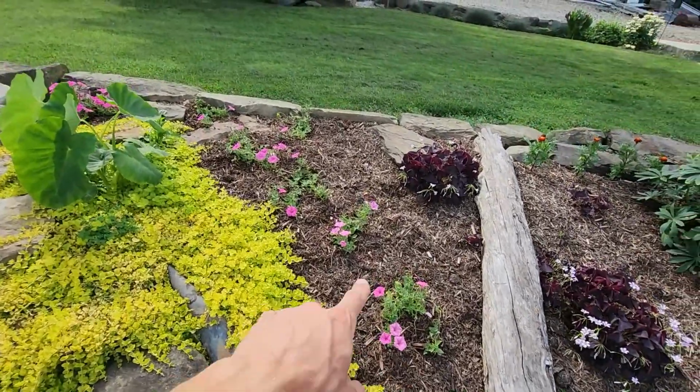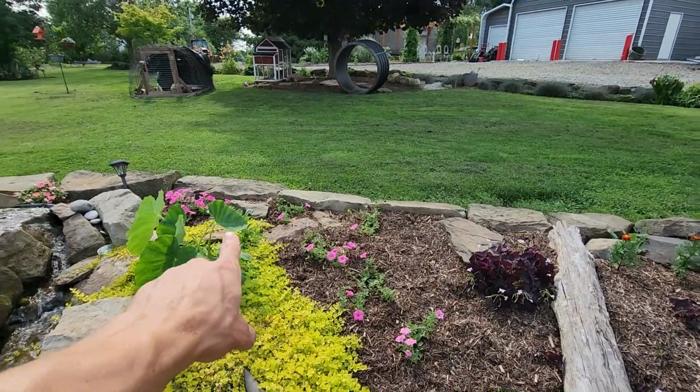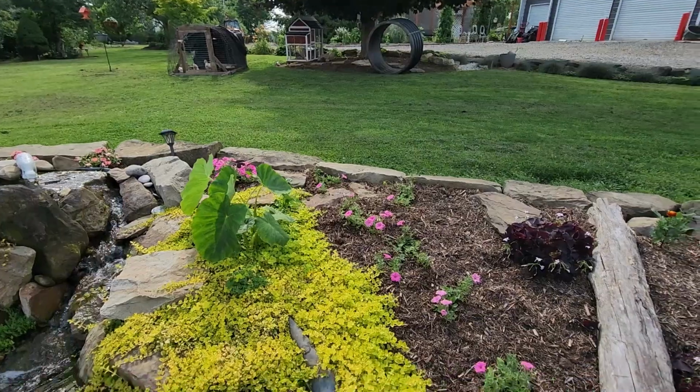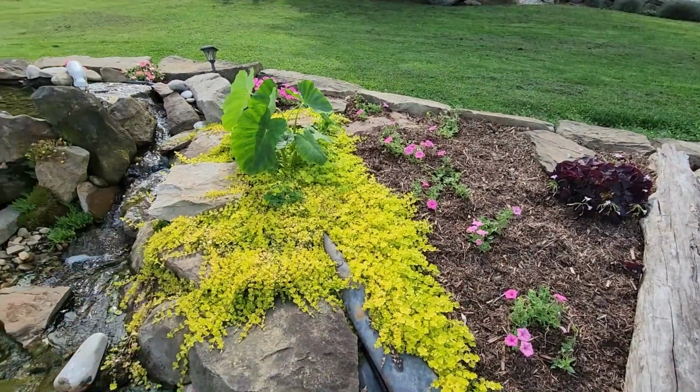And I have 1, 2, 3, 4, 5 in here, and then a 6th one up there, and it wraps all the way around. I put that one in earlier. So it comes all the way up to the waterfall in a nice drift. And that's going to be a nice color with this bright yellow from the creeping Jenny.